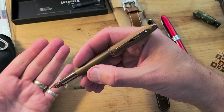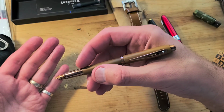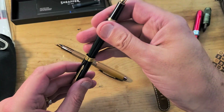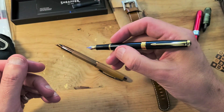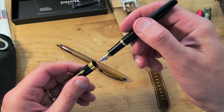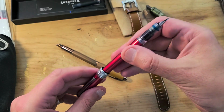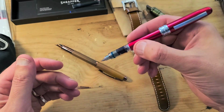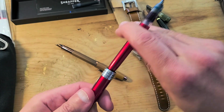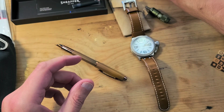Yes, beautiful pen to look at, but the weighting of it is really nice. If I compare that, this is much lighter in the hand. And the Plaisir has the least weight of the three of the pens that I'm looking at today. But let's put those to one side because they're not what the video is about.